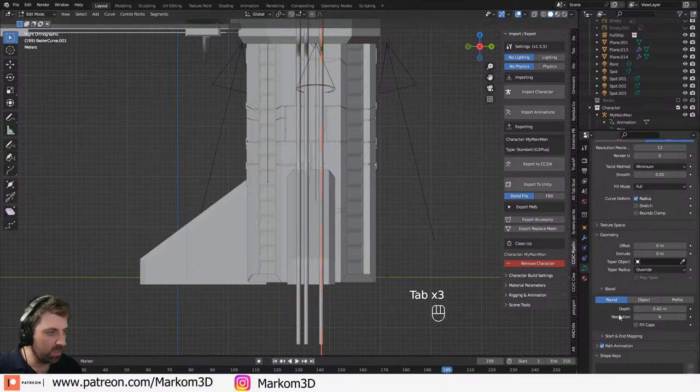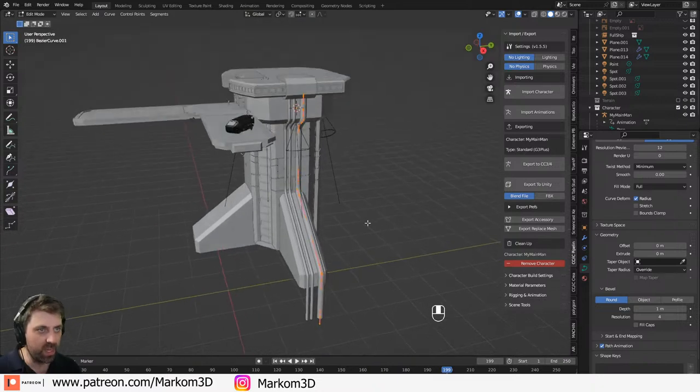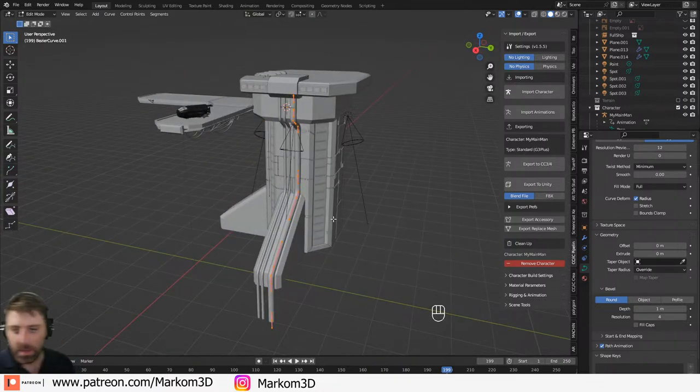0.45. This one here is going to be 1. Just a big stuffed pipe. Num num. I don't know what that is.